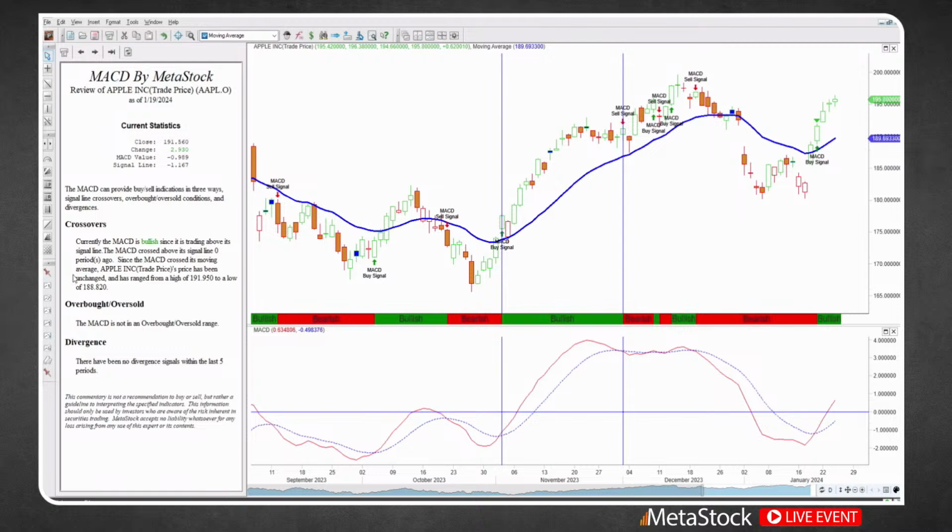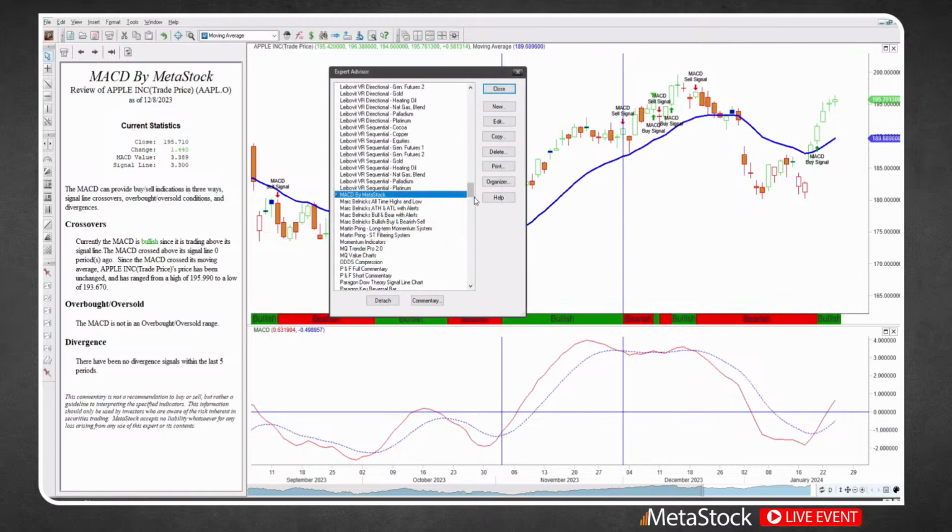Okay, so with the commentary being on the day of the buy signal, you can see that it says something similar. It's bullish since it's trading above its signal line, happened 0 periods ago. It also tells you whether it's overbought or oversold, which it's not, and there have been no divergence signals within the last 5 periods. So that's great to have information like that, because there are a lot of different studies in the program. When you apply different things, you're going to get a lot of different information, which is good when you start finding things that you like. And we're going to show you how you can find things that you like, and how our tools help you with that.